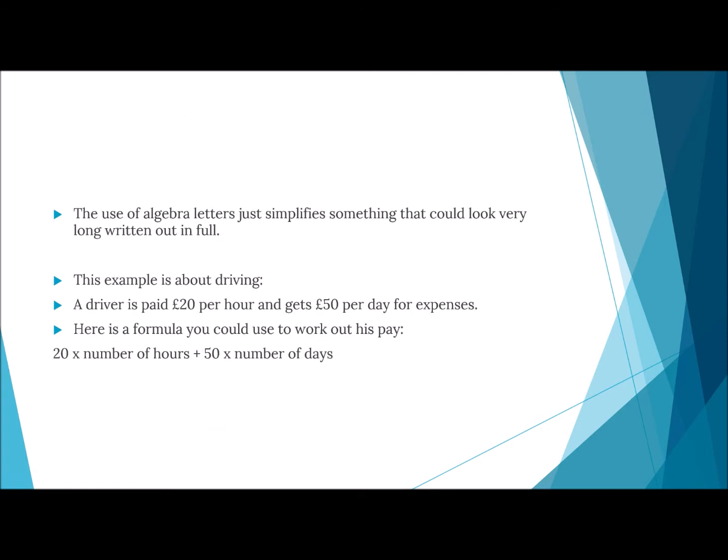So I just want to take a look at this question just to explain how algebra and use of letters can simplify something that can look very complicated or long written out in full. So this example is around driving. A driver is paid £20 per hour and gets £50 per day for expenses. So here's a formula you could use to work out his pay, quite straightforward. 20 times the number of hours plus 50 times the number of days, which is fine, but it is quite lengthy. So we'll see in a moment how we could simplify that.